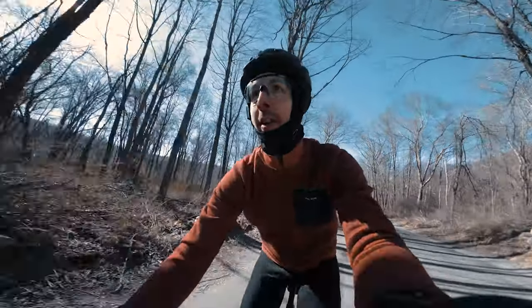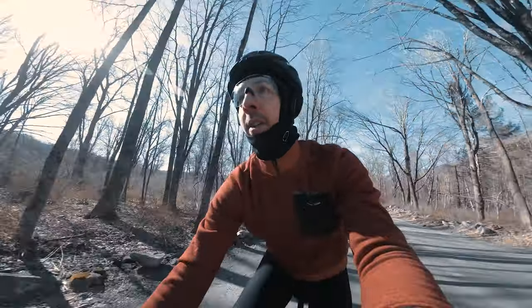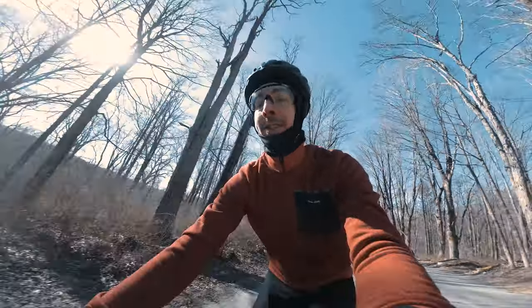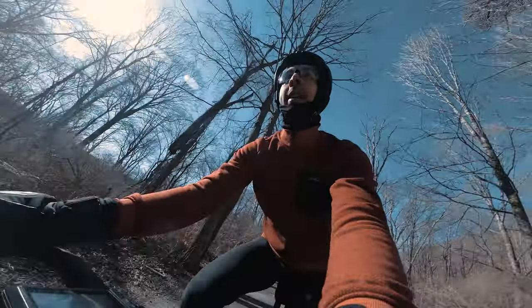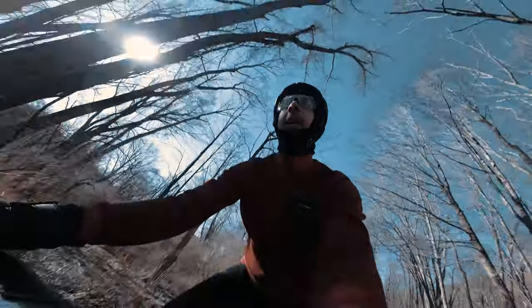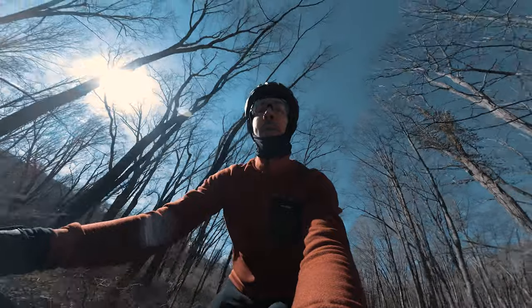Guys, we've started on the ride here, and it is pretty cold. I think with the wind chill, it feels like in the 20s Fahrenheit. And I'm doing okay though. I think I wore enough layers on my upper body. My legs are a little cold. My hands are a little cold. But I think this might be doable.